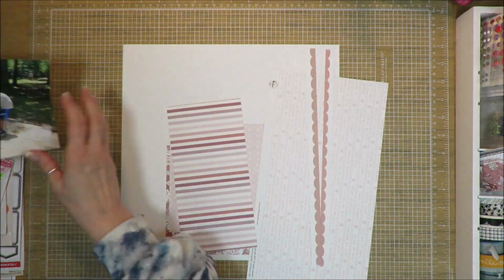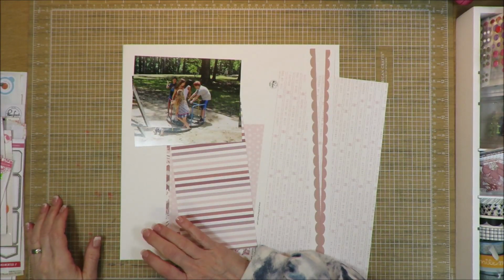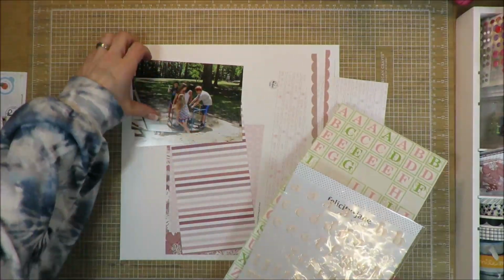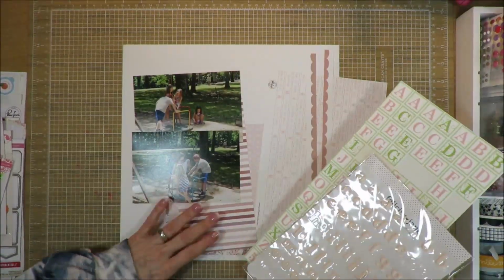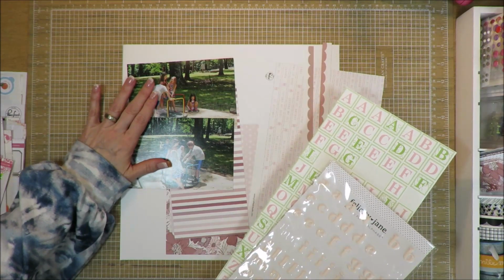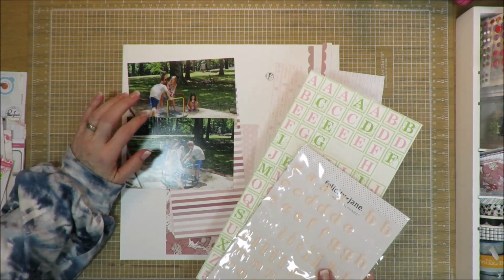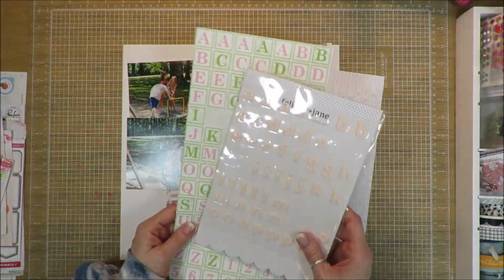Okay, so my photos, and I pulled in a sheet of white cardstock from my stash. So I've pulled in some alphabets. Because there's so much green in here, I'm going to try to pull out some green embellishments to go along with these purpley pink papers. I know they don't match the photos so much, but I think with pulling the green embellishments in and maybe some blue, it'll pull it all together. I think I'm going to be okay with it.